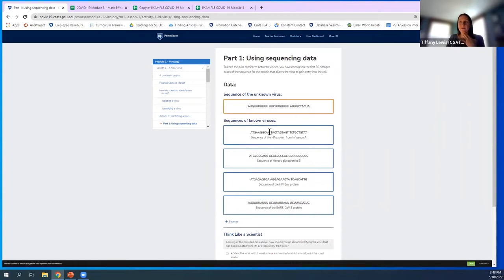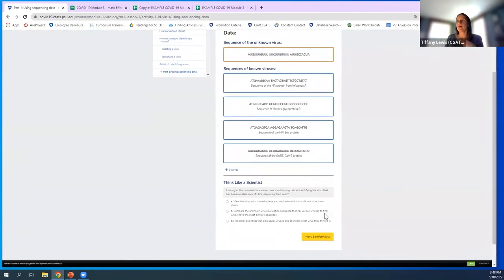And then I pulled off some other sequencing data of some other viruses and put them on here. And these are the known viruses. So what students would do is they would compare the unknown virus to these known viruses, and try to figure out, what is this most similar to? Does it exactly match anything that we already know, or is it closely related and it's not necessarily a virus that's already known?